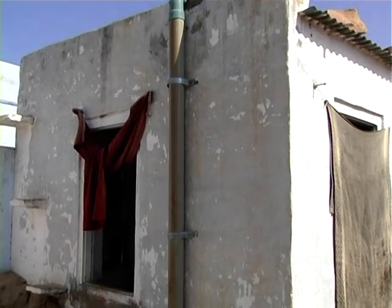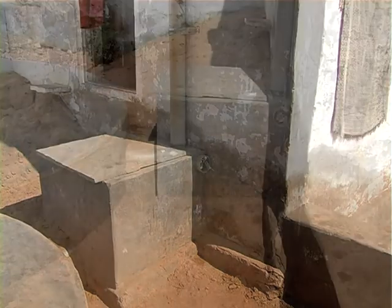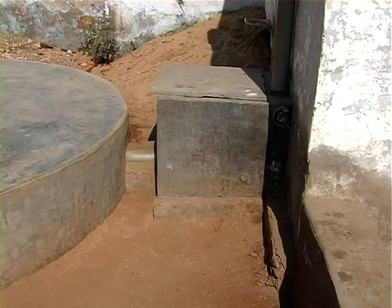In each and every house, a tank of 8 feet diameter and 10.5 feet deep is constructed with masonry wall. The roof is connected with a PVC pipe, 3-inch diameter, and in between there is an inspection chamber which contains gravel of different sizes, so that water can be filtered before entering into the tank.